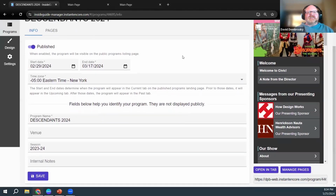As we scroll down, you can see this is the start date and the end date for when it appears on the published program's current tab. The time zone, we've got the name of the program, the venue area, the season, and you can see that you can leave internal notes. So you can leave notes for anyone who's working with you on the program. If you have an intern who's working on your program, you can go in here and leave notes for them, or they can leave notes for you as well.